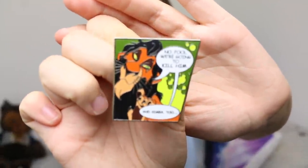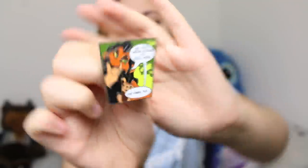The first one was Scar, and he just looks like this. And I really like him. And his says, no fool, we're going to kill him. And Simba too. And Scar, okay, I love the villains. It's Halloween. It was fitting, okay, it was fitting.